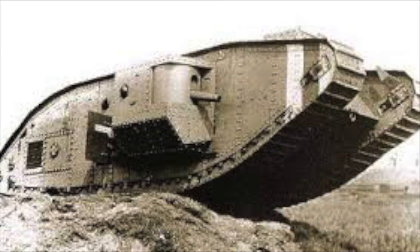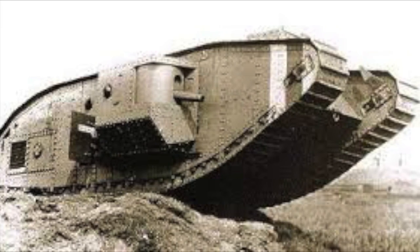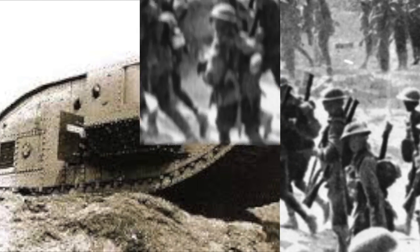To keep this project secret, Britain said, even to the people that were making them, that they were to carry water to the troops in the desert. They did this to lead their enemies away from their plans. After Little Willie, Britain came up with the Mark series with the capability to crush all in its path.